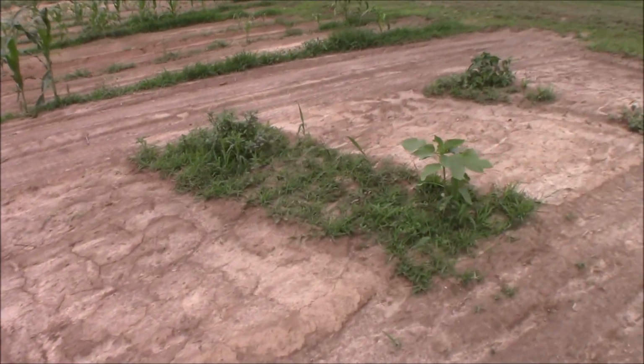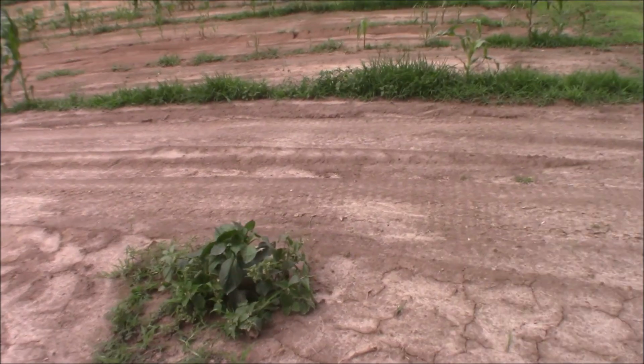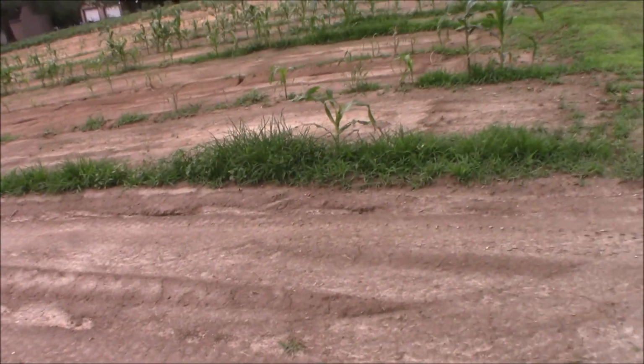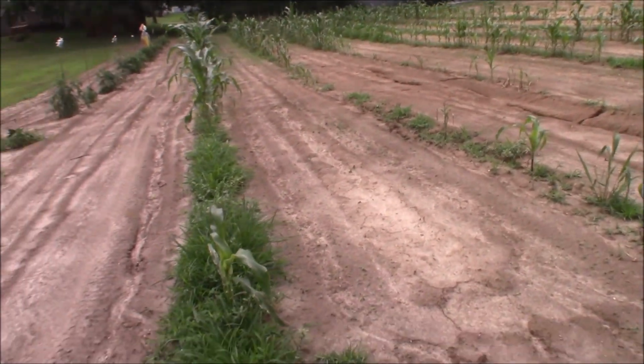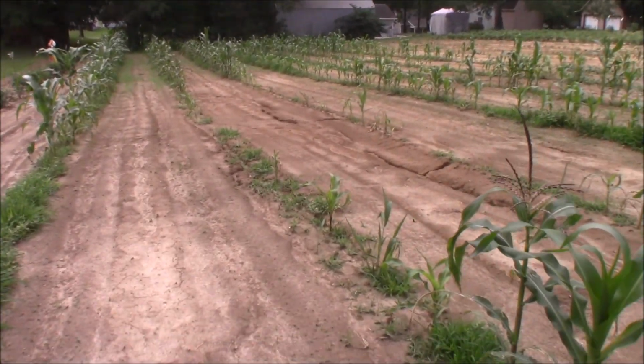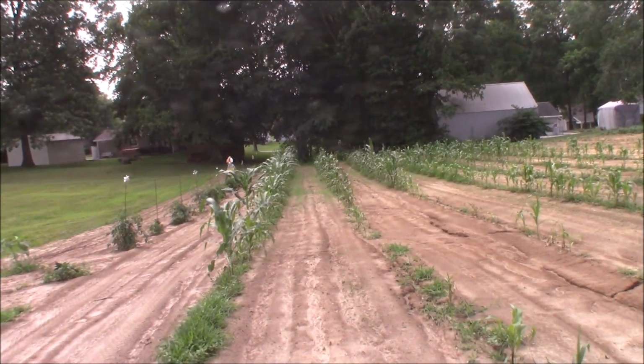There is a pepper. You can tell how much heart I got in them. I just don't care if they grow or not. We don't eat peppers, so I don't worry about them. I got to get up here and till. If you look down through there, you'll see some grass trying to grow between my rows of corn.